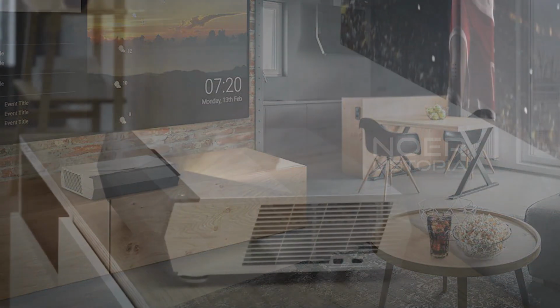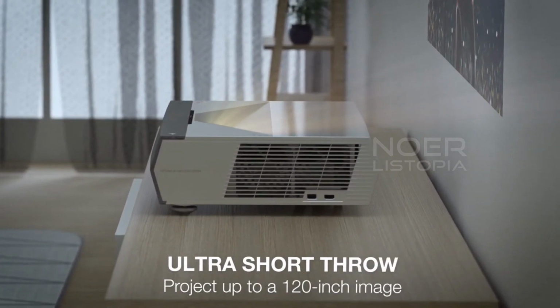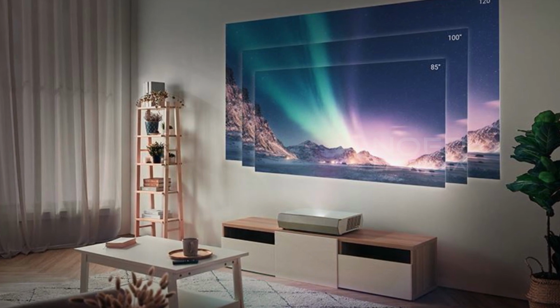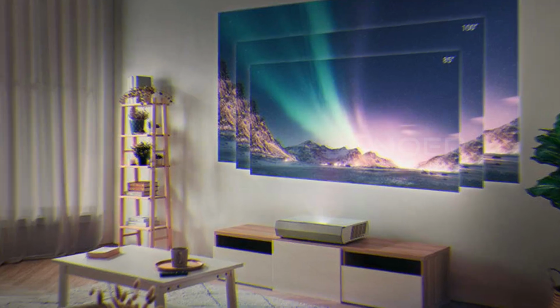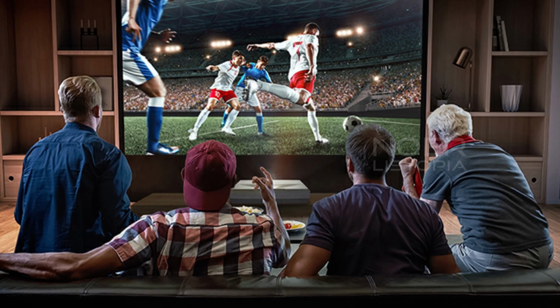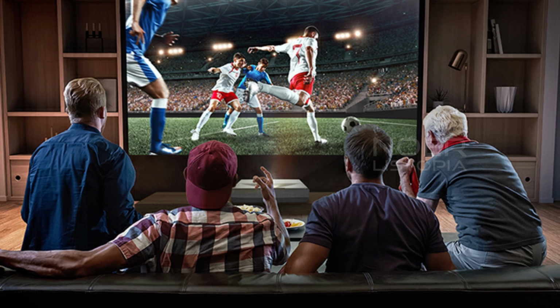The picture quality is excellent with deep blacks and bright whites. The colors are vivid and accurate. The projector has a brightness of 3000 lumens, which makes it suitable for use in rooms with some ambient light. The onboard sound system is impressive with 4 drivers, 2 2-inch tweeters and 2 2.75-inch woofers. The sound is clear and detailed with good bass response.